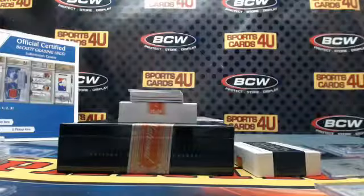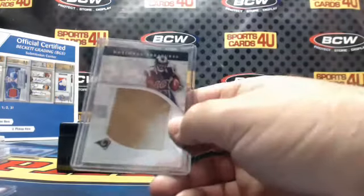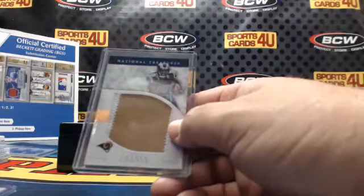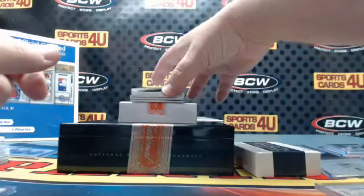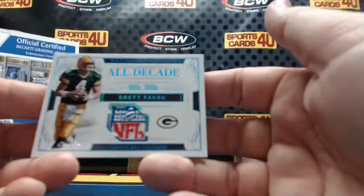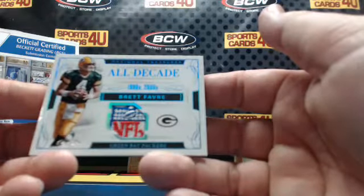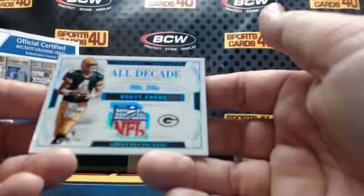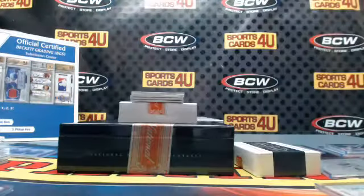Tremendous treasures. Two color patch. Jumbo. Rams. Farrell Cooper. Well, we got some action here. We are not messing around. We've got some big time action. All decade. NFL logo shield patch. Numbered 1/1 for the Packers. Brett Favre.